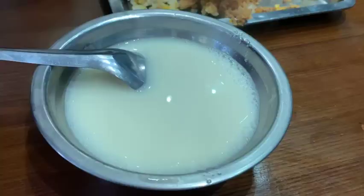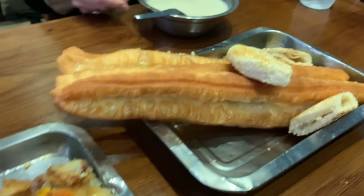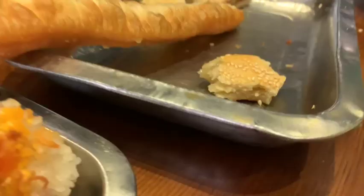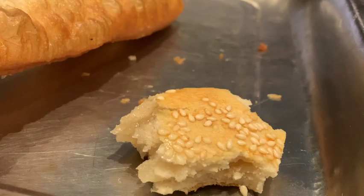I've got my soy milk here, and we've got the youtiao. Then this is the sweet flatbread. And the glutinous rice ball. Yes. This youtiao, wow, so fresh. You just dip it in your soy milk. One's literally got like sugar running through it. Whatever you want to bring, you can see the sugar.